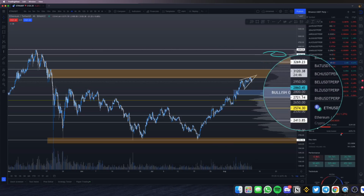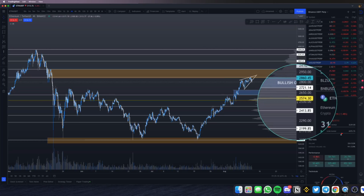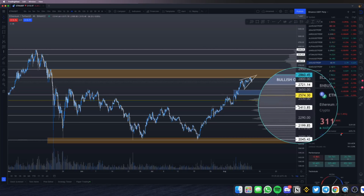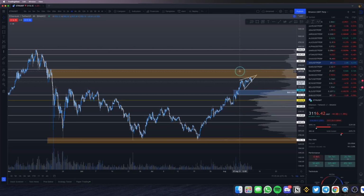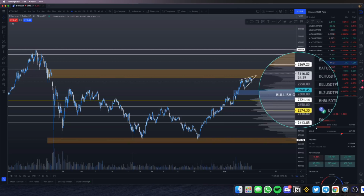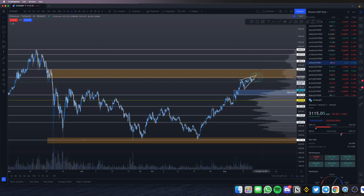And if you do get a pullback, then 2860 and 2721 are going to be areas to watch for. And all these levels that are marked down below, like 2400, 2415-ish, if ETH gets there, yeah, sure, continue buying in. Let's say you had $1,000 to play with, maybe go with $500 here, $250 here, maybe $250 here, because nobody knows exactly where the bottom is. So that's why you always dollar cost average.